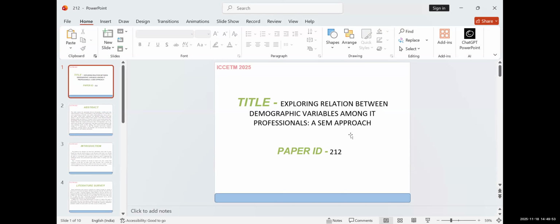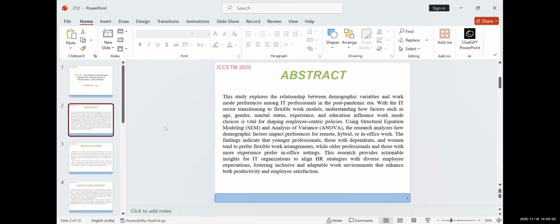Yes, madam. My topic is exploring relation between demographic variables and work mode among IT professionals. The next is abstract. The abstract studies the relationship between demographic variables and work mode preferences among IT professionals in the post-pandemic era, with the IT sector transforming to a flexible work model. Understanding how factors such as age, gender, marital status, experience, and education influence work mode choice plays a vital role in shaping employee-centric policies. It uses structural equation modeling, one of the numerical methods we can use to analyze various types of effects.